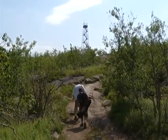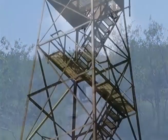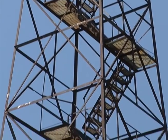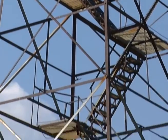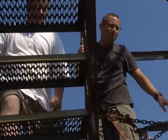The steps are done, the landings are done, and now we're in the midst of the third phase, which is to change the cross bracing on the tower. And now we're waiting to get the crews back together again, and hopefully get this done by the end of this year. We're making the climb to the top of the Beacon Fire Tower.